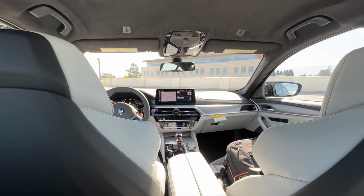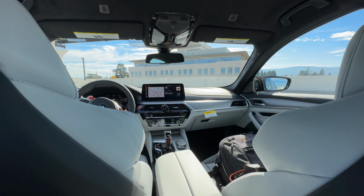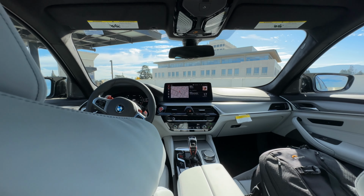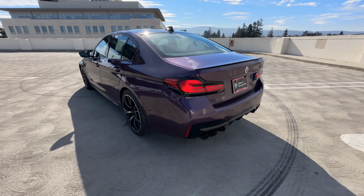I think what would have been the great thing would have been those carbon buckets at the back. Actually, technically they weren't carbon buckets, they're bucket seats in the back. Like the M5 CS, that would have been a no-brainer, but room for 5 people all together. Very comfortable ride. All right, we'll take a look at the trunk as well.